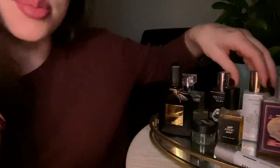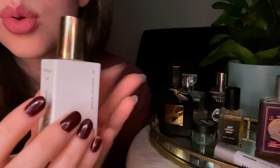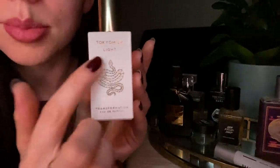Okay, the other one from Tokyo Milk is this one called Transformation. Where is it? Here it is, Transformation. It has this beautiful snake on the front.